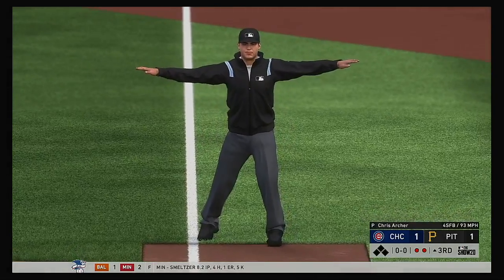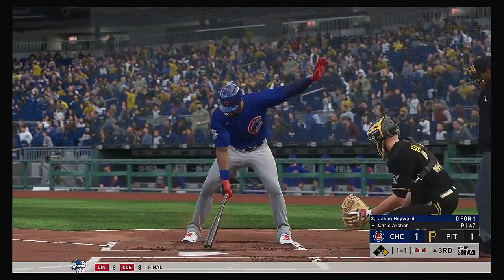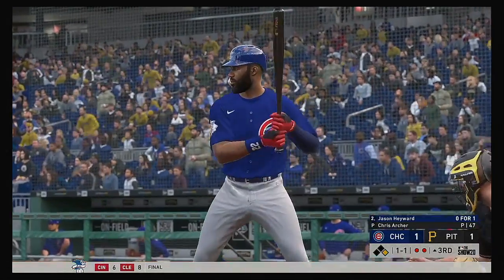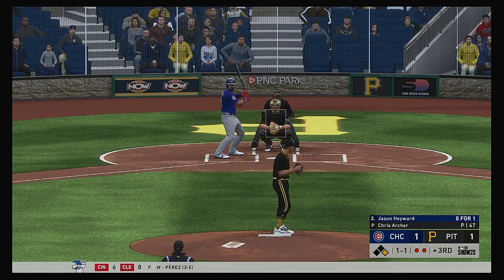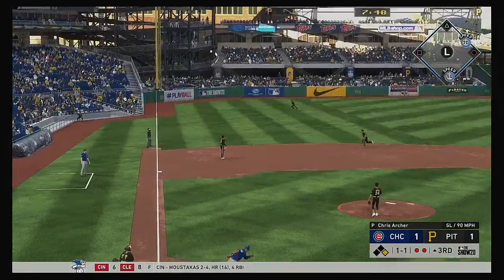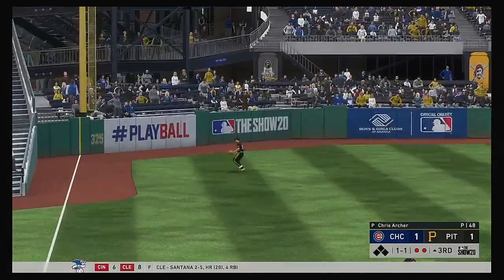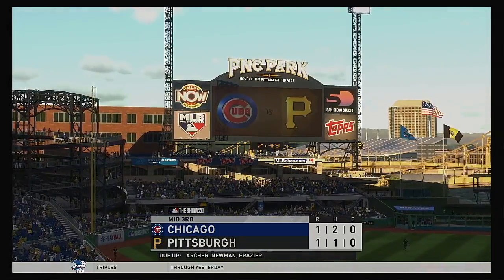Now here's a check swing, and they appeal down to first. No swing, so that's ball four. The next Cub up, Jason Heyward. Runner aboard at first here with two gone in a 1-1 ball game. This is line to left. Frazier is there, and he'll make the catch to retire the side.